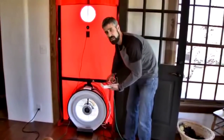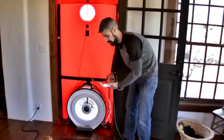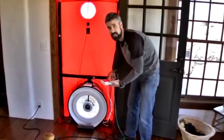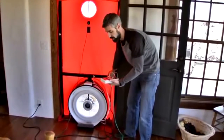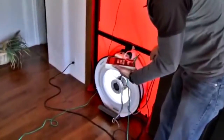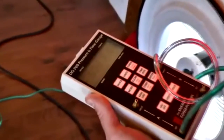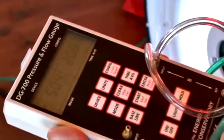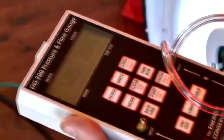Now, if you notice the numbers aren't going up or they're fluctuating wildly, you may have excessive air leaks. Maybe you left a door open or a window. Maybe you have the wrong ring in. So I've got it stabilizing pretty good here. I'm going to go with 2100 on that. Let's go check for some air leaks.